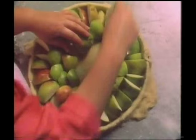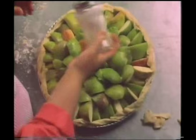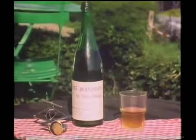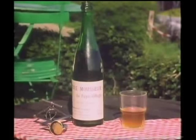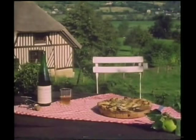Meanwhile, Evelyne has lined up the apple chunks like little soldiers. The sweetness of the tart depends on the apples. Very little sugar is necessary. For me, Monique's tarte aux pommes is the very embodiment of the simplicity and quality of Norman food. But I still want to get to grips with the elusive and discreet charm which is the Norman character.